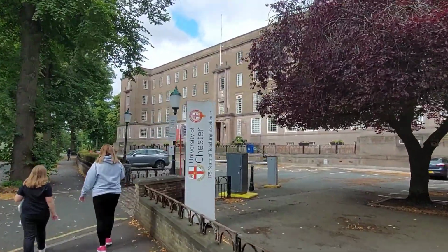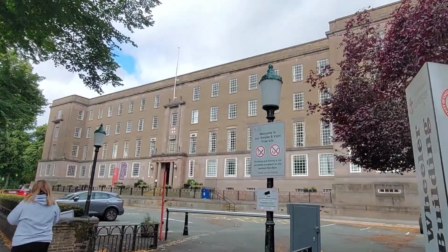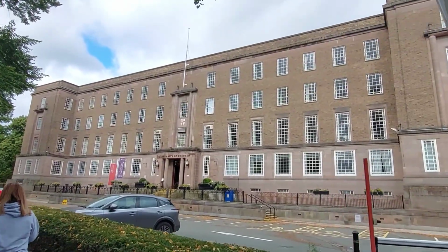It's part of Chester University. Interesting fact, a certain member of Coasting with the Joneses used to work there. Me, used to be part of Chester Council. I used to work there a long time ago. It's now the University of Chester.